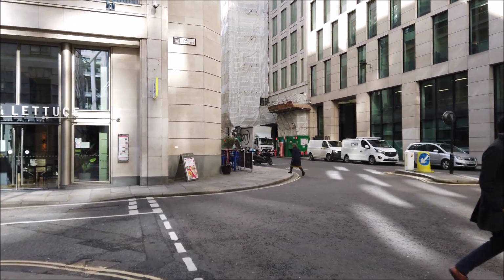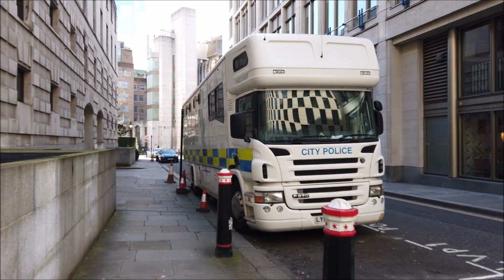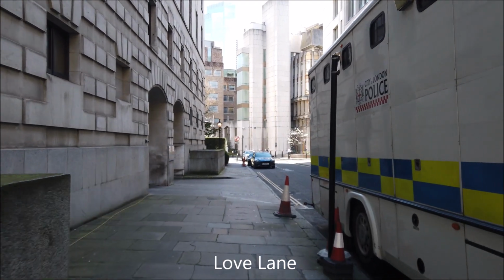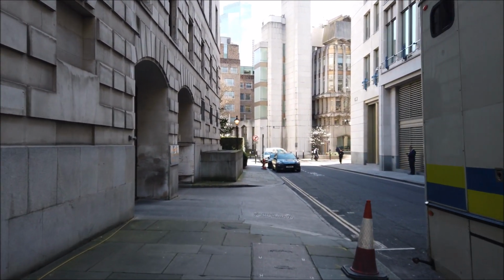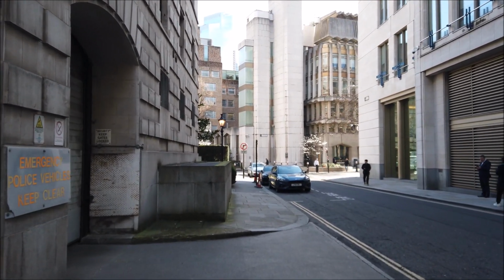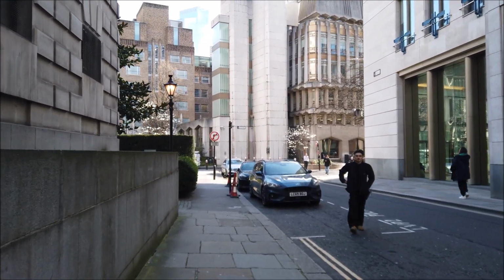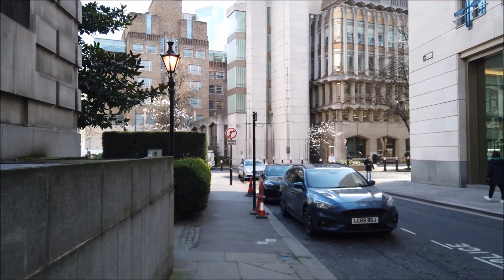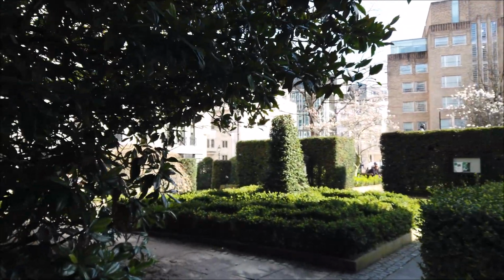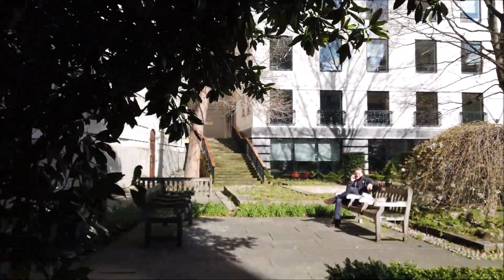So we're heading along here. This is Wood Street. But first of all, let's go down Love Lane, just to show you some of our little green spaces around here. There's one thing you'll always find in London: green spaces, and in the City of London especially, churches. Funnily enough, I know quite a few people who work around here, and this is a spot where they come for their smoking breaks, cigarette breaks, but also for their lunches. The healthy stuff as well.